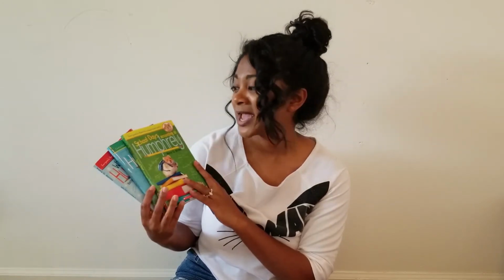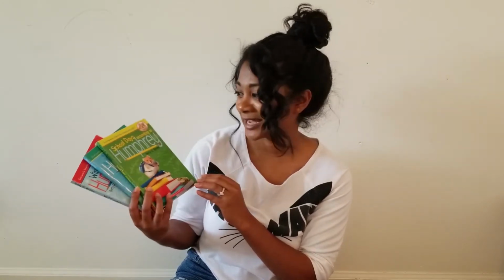Next, I have a few Humphrey books. Again, when I was doing my observations earlier this year, I spent an hour of each day in a 1st grade classroom, and they were doing a read aloud with a Humphrey book. And so I saw these available in a Facebook group, and I just decided to snag a few. 3 that I got are School Days According to Humphrey, Spring According to Humphrey, and Winter According to Humphrey.